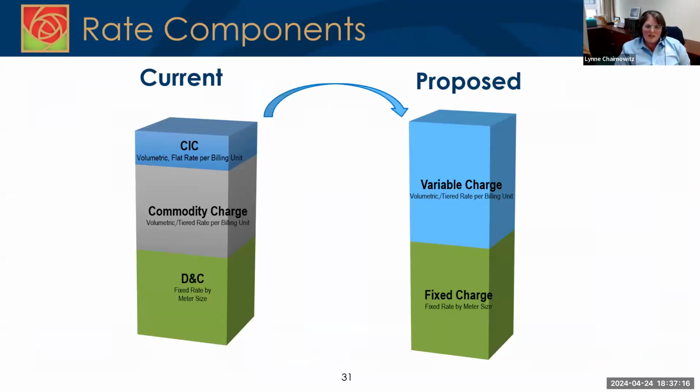We also decided to simplify our rate structure a little bit. We went from 3 different rate components to 2 rate components, the fixed charge and the variable charge, to keep them simple. So every customer's formula is basically going to have 3 basic inputs. You're going to have what is your customer class, what is your meter size, which determines the fixed charge, and then how much water do you use, which is the variable charge.